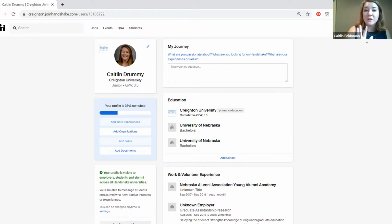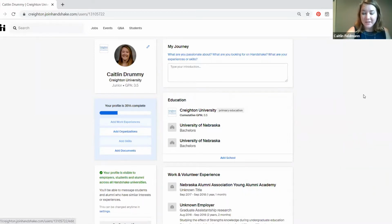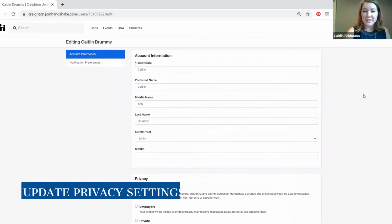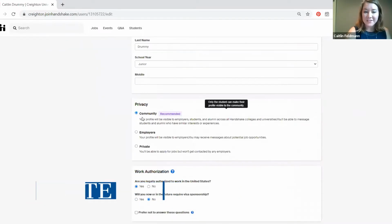So once you feel like you have a good handle on what information is listed here in your profile, one other section that you'll want to check into is your settings and privacy. Based on some of the events that the employers will be holding, we need to make sure that your community privacy settings are set to this community standard. Now, this might not be a setting that you want to have on all the time. If you'd like to be more private with your information, that's totally fine. But for the career fair, we would encourage you to switch it to this community privacy setting.